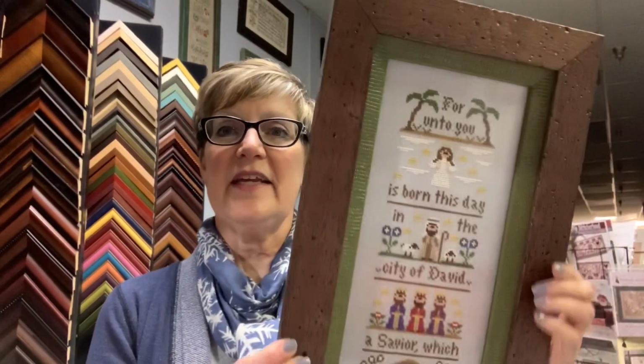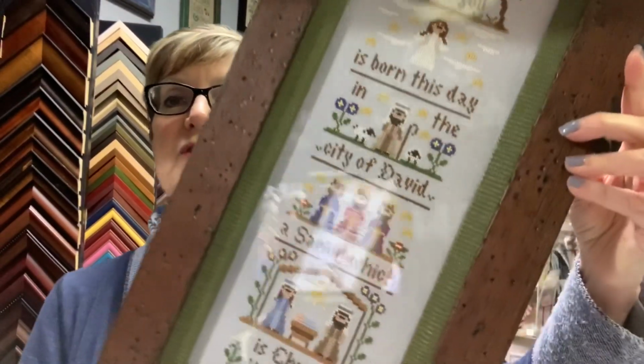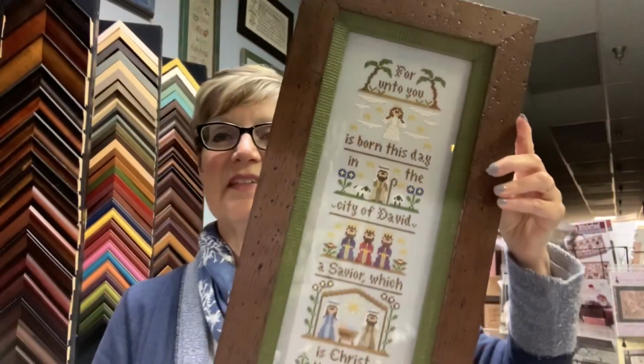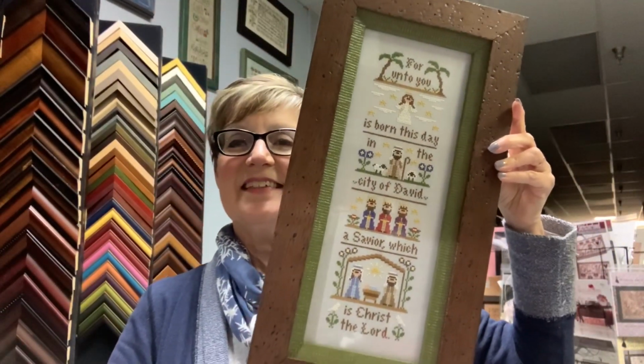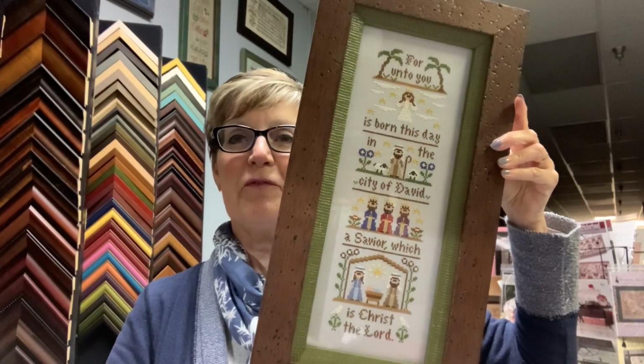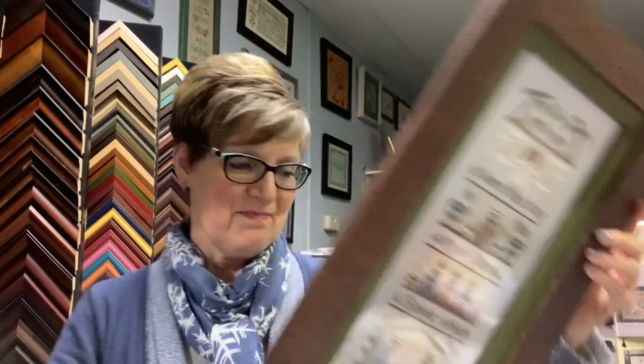And then the second one is a Country Cottage Needleworks called Venit. Let's see if I can get this without too much glare. Well, we'll do our best. There we go. I love the combination of frames that she chose with Bonnie. So those are new models.